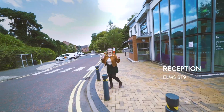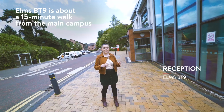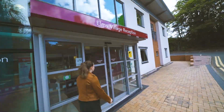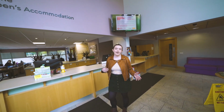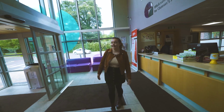This is Queen's reception area. Here is where you will get your keys and collect any post that you have. The staff are really friendly and you can go in with any sort of problem and they'll be happy to help. If you have any queries, you can talk to anyone. If you have issues with finance, there are people to talk to upstairs. It's very friendly and very open.